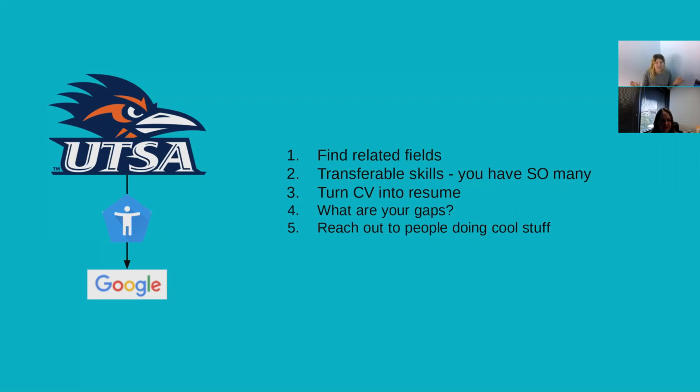This number 5 item is my nice way of saying networking without it sounding so scary, because networking can feel really overwhelming, but that's really what it is: meeting people and figuring out, can you ask them for advice? How can they help you? How can you learn from them? That's a really important piece of this that was really, really helpful in me transitioning from internship to a full-time role.